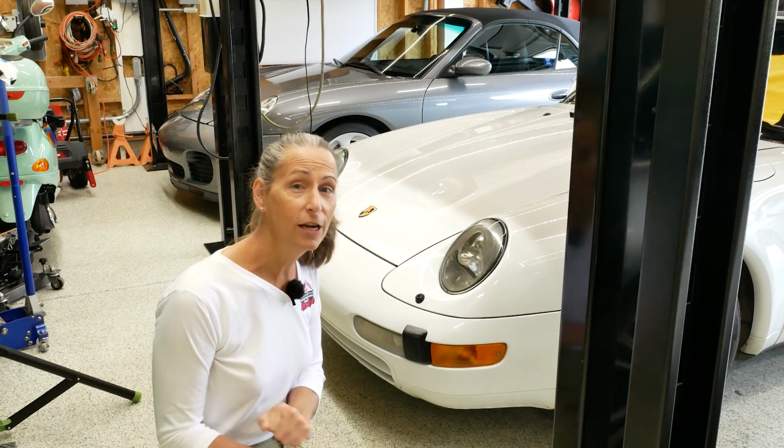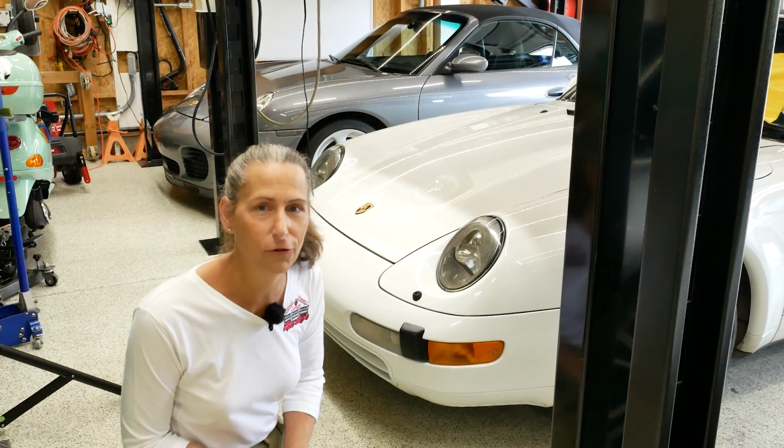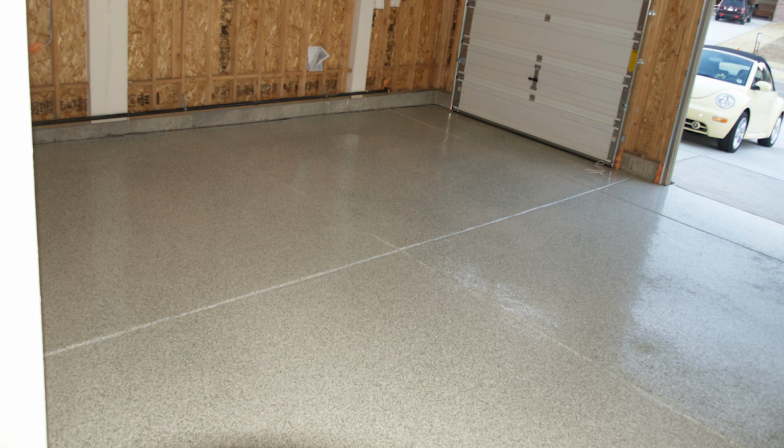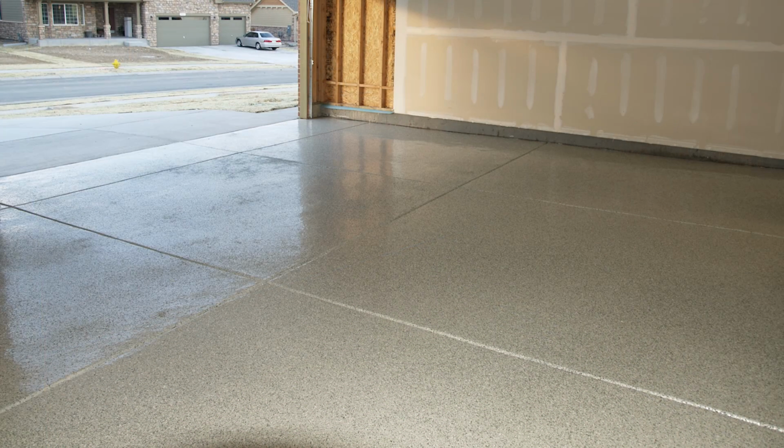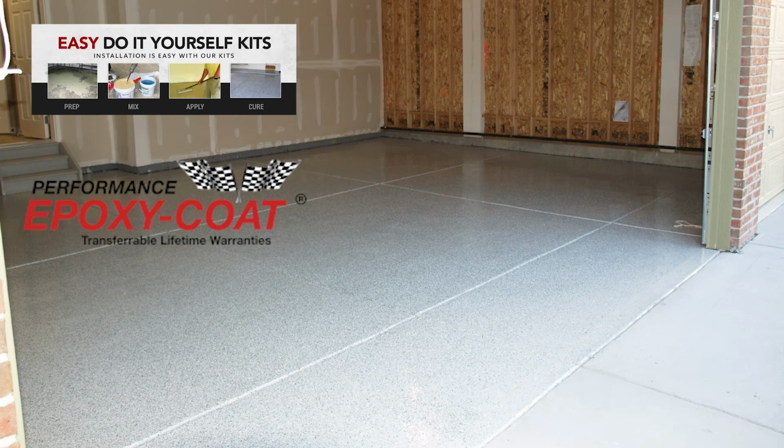The first thing I want to talk about is actually not a tool, it's the coating on our garage floor. Almost 14 years ago, when we bought the house, we epoxy coated the garage floor, and it's been amazing. We used a kit from epoxycoat.com. It's 100% solids epoxy. You mix it up and you pour it out on the floor and you roll it. It's kind of an interesting process, but it produced a beautiful surface on this garage floor.